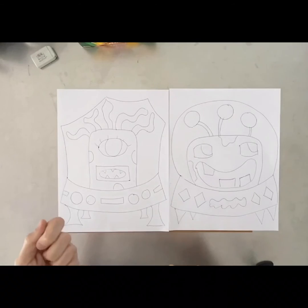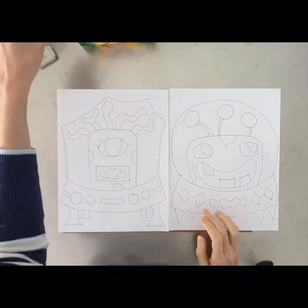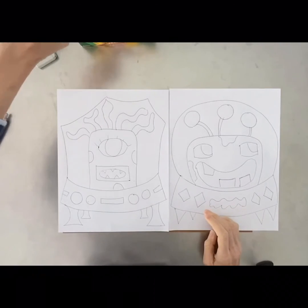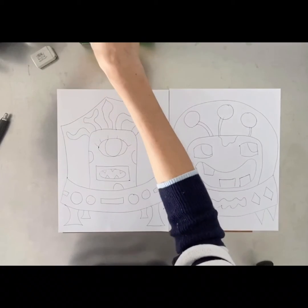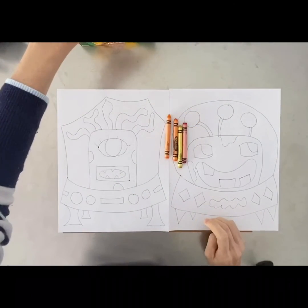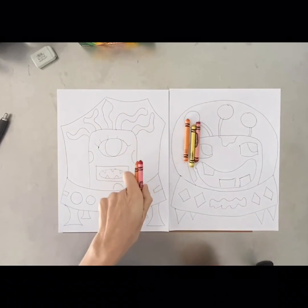But let's talk about our colors. So I talked about warm and cool. Warm would be the oranges, the yellows, the reds, any of those. Let me grab out a few. If you have a big box of crayons, you'll have a bigger selection. If you don't and you just have the three main ones, that works too.